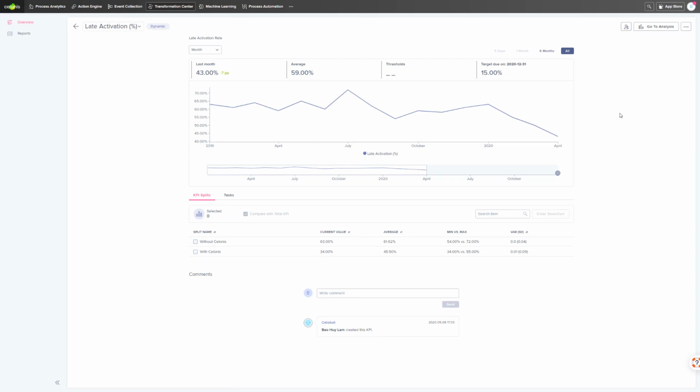I get a weekly email that summarizes our progress relative to our goals. I can see that our in-time activation rate has been steadily climbing since we implemented this new skill. We can clearly identify that it leads to an over-improvement of our late activation rate.